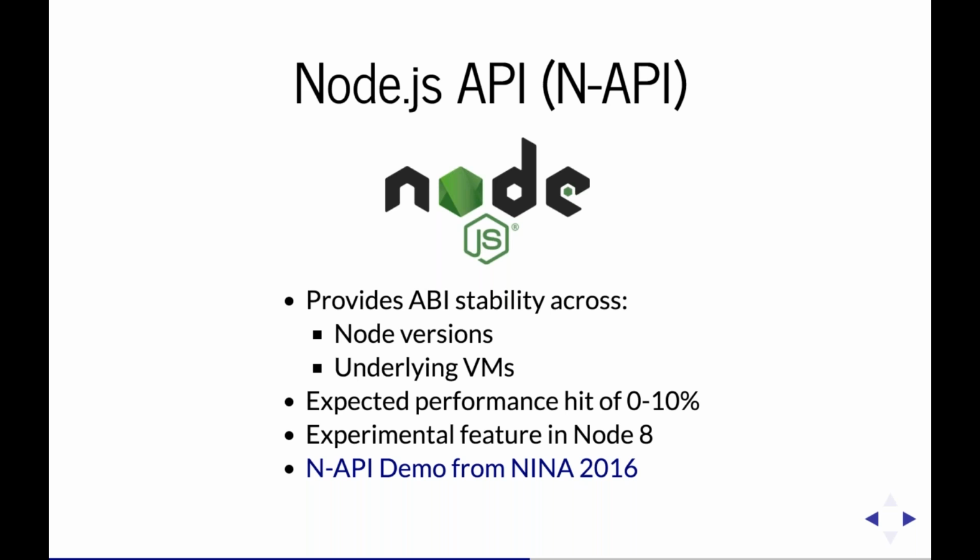And so a pull request was recently opened and merged into master. So NAPI is there. It's in the code base. It's being updated and improved and will ship as an experimental feature in Node 8. And the last bullet point on this slide is a link to the NAPI demo from Node Interactive North America in 2016. It actually shows an example where the same native module is being used across Chakra Core and different versions of Node. So if you haven't seen that before, you should go check it out.